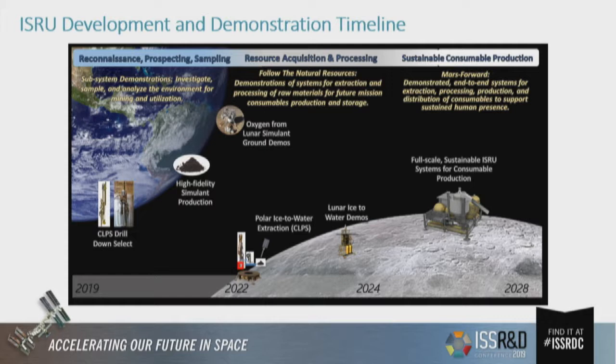One of those uses will obviously be the extraction of oxygen that we can use as a consumable, but also in that extraction of the oxygen, there should be a byproduct of metals. And we want to use those metals as feedstock for manufacturing of tools and components that we'll need, much like we're doing in-space manufacturing now. We'll transfer those technologies forward to the moon.